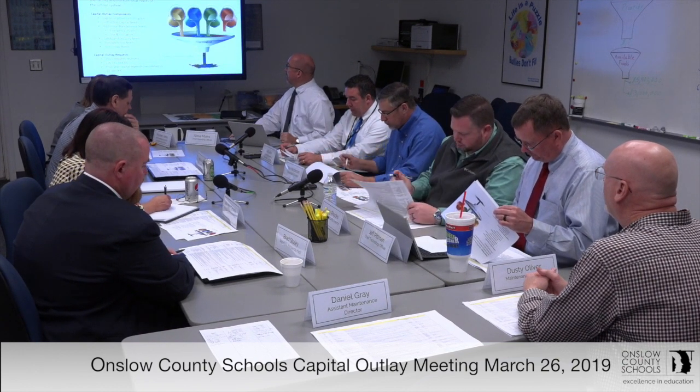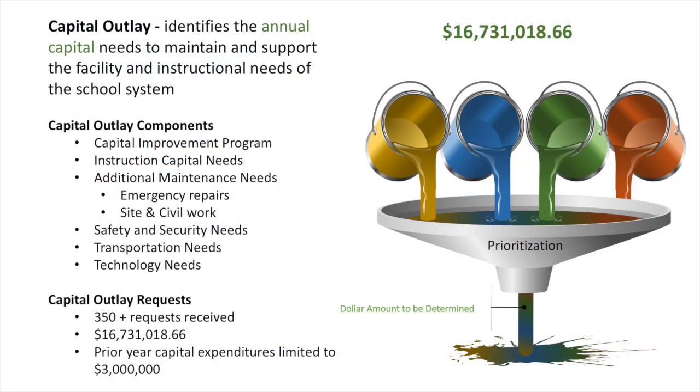And so one of the things, when you see this right here, it says capital identifies the annual capital needs to maintain and support the facilities and instructional needs of the school system. What that means is that we have several buckets of needs that are put into the capital outlay program. Now, one of them is the capital improvement program, and we're looking at our deferred maintenance. How many roofs do we have to put on each year and repair each year? What kind of chillers we have to do is the capital improvement program. Instructional capital needs. There are several things in instructional capital needs that we look at as well.